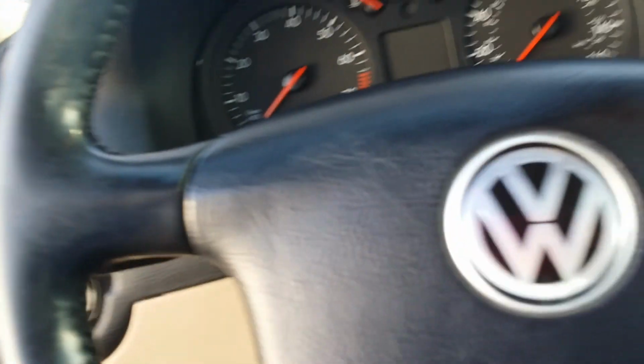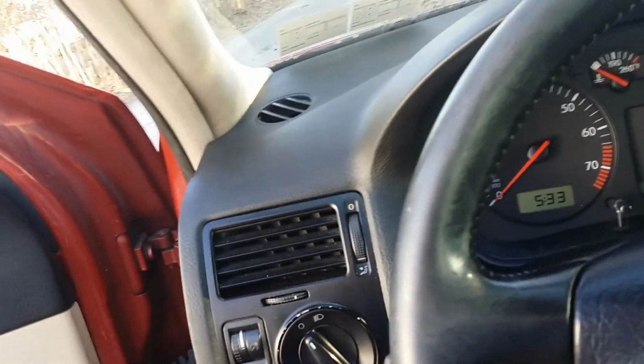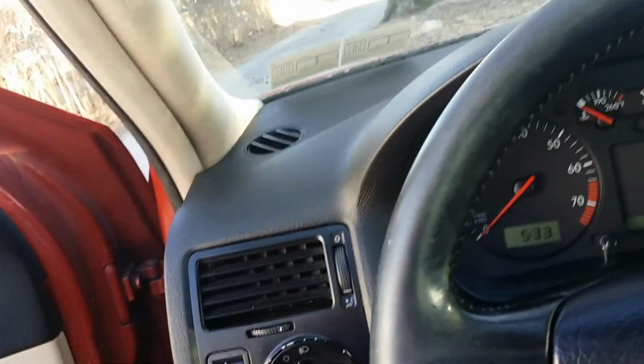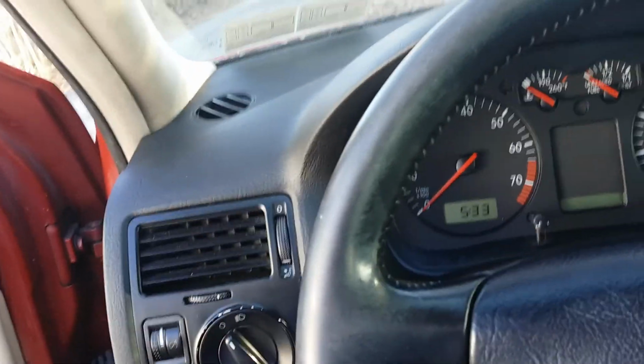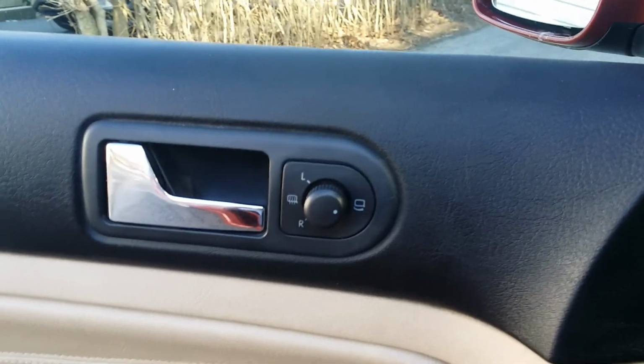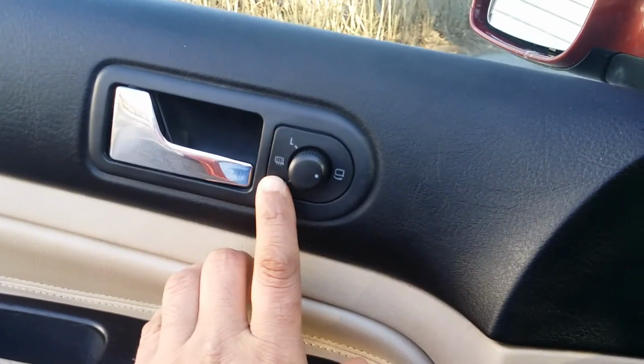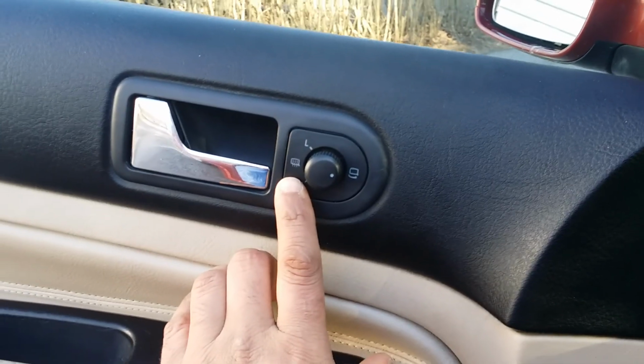But this is the interior of the car, and some of the neat features that the car has. And again, I say that they're neat because these are things that you find on a luxury car, and that's why I say that they're neat on this car. So anyway, one of the neat features that it has is heated mirrors, but I know a lot of cars now have that anyway.